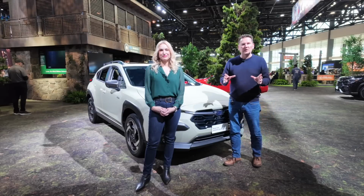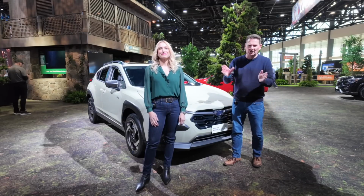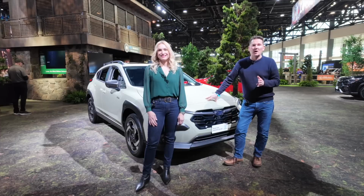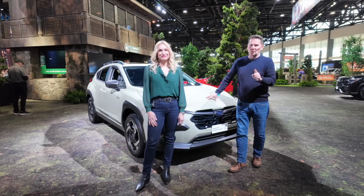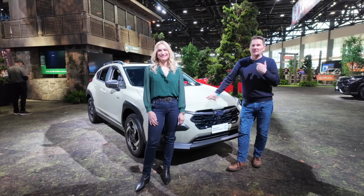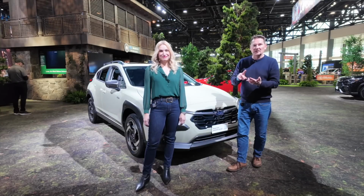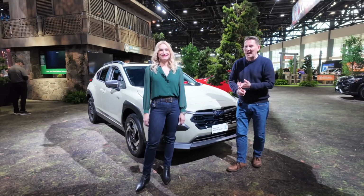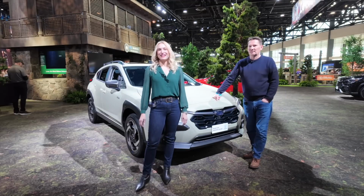So each year we do a top 5 list of our favorite vehicles for each category. SUVs are huge. This is in the subcompact class, and we chose Crosstrek as our number one runaway top pick because we just think this hits the sweet spot. Yeah. It's a good size, got great ground clearance, it's known for its all-wheel drive, and now they've added, Andrea, hybrid. This is going to sell like crazy. Absolutely, it's a huge hit.